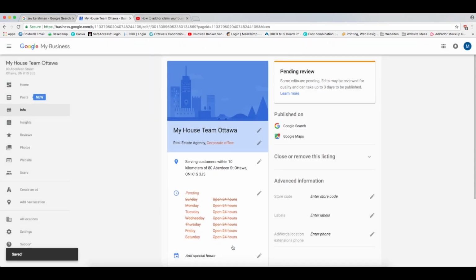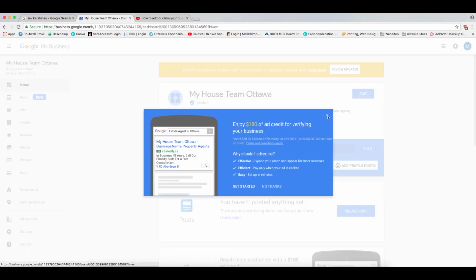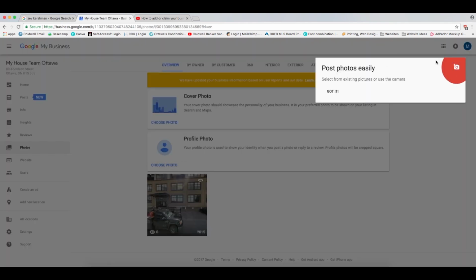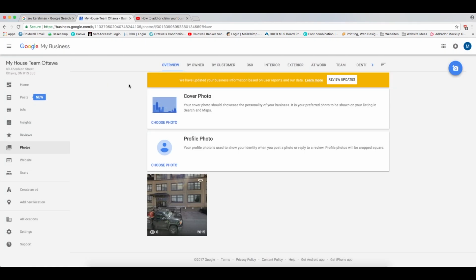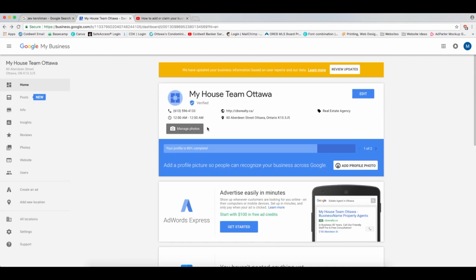It's all pending changes, special hours. There's no store code, there's no information. We'll go back to home real quick. And you can manage photos to add whatever photos you'd like for people to see, so you don't have to worry about that. We'll deal with all that later in terms of setting up the photos as you wish.